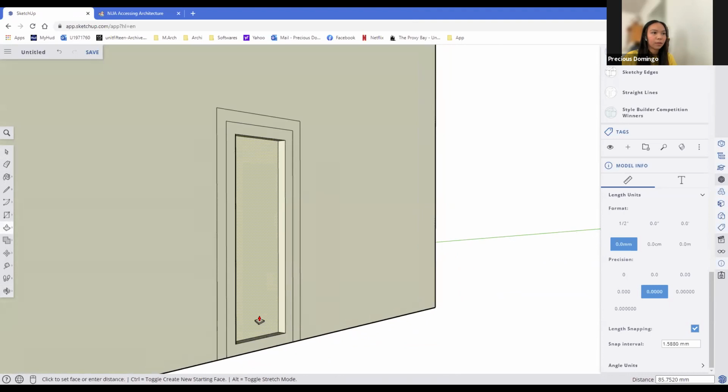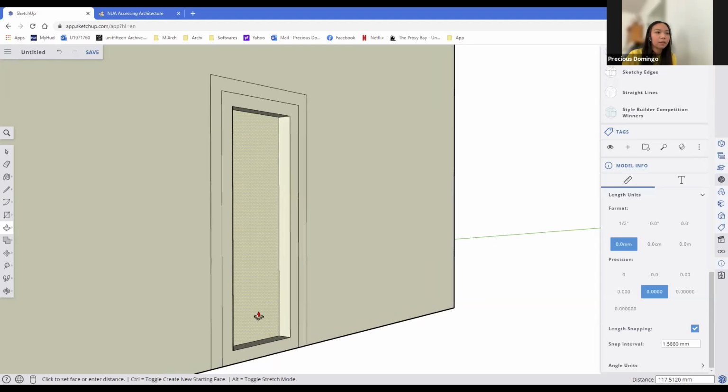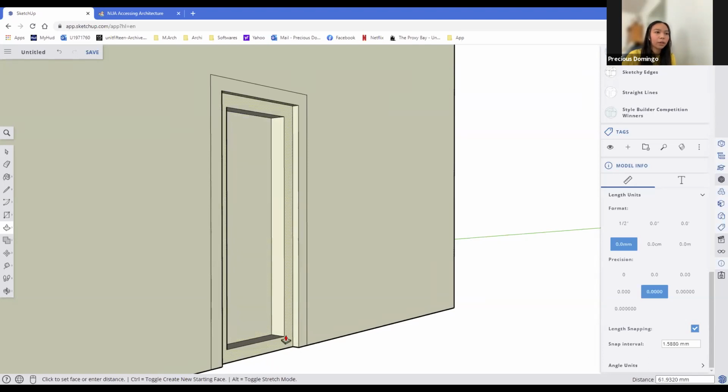And usually the opening of the door is around 200. So it depends on the thickness of your wall. Walls are usually 300 to 200 millimeters. But just have fun with it. I usually like to make it look 3D. So that's why I do this.